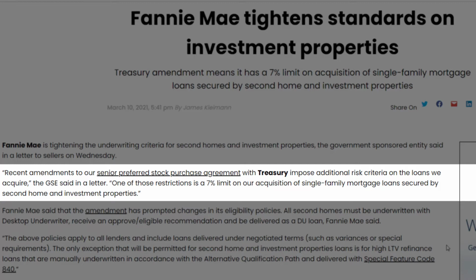Now, I haven't seen any data around this, but I have heard that currently mortgages secured by second home and investment properties are hovering around 10 or 11% today. So it seems as if they are trying to slow down the volume of those types of loans they receive.